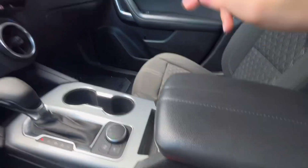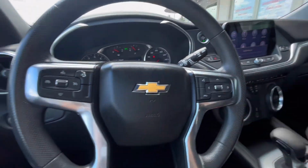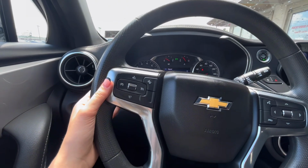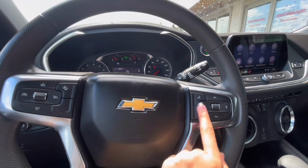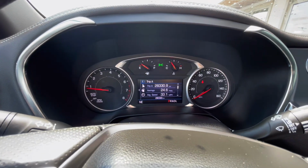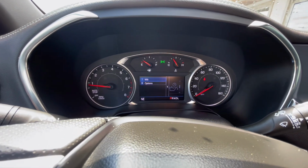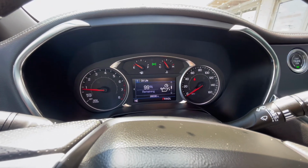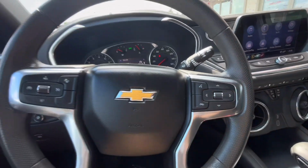Let's go ahead and check out your steering wheel. Behind the wheel on this side, you got your volume, so you can go ahead and adjust that. Behind the steering wheel on this side, you got your station control, so you can go ahead and adjust that. On this side, you got your instrument panel settings, so you can go ahead and adjust things like your trip, as well as, of course, your fuel information, oil life, options within that. Of course, you got your hands-free calling and voice commands with connecting a phone.